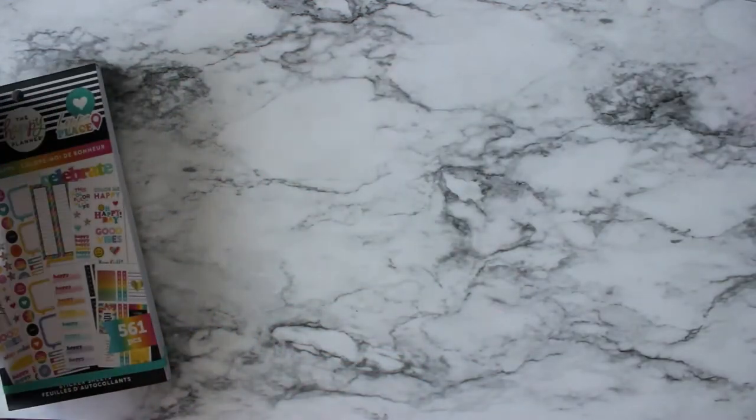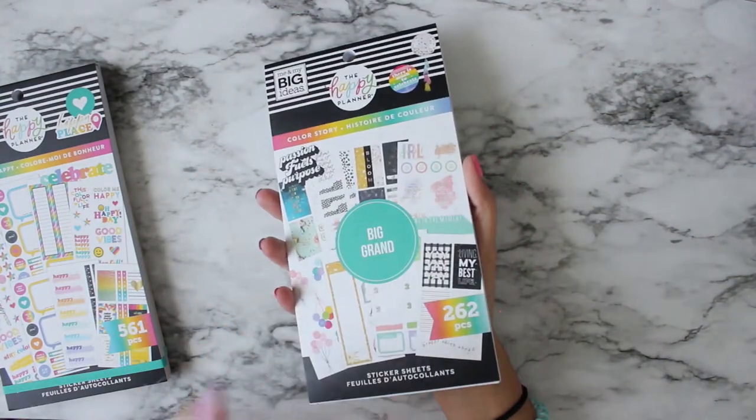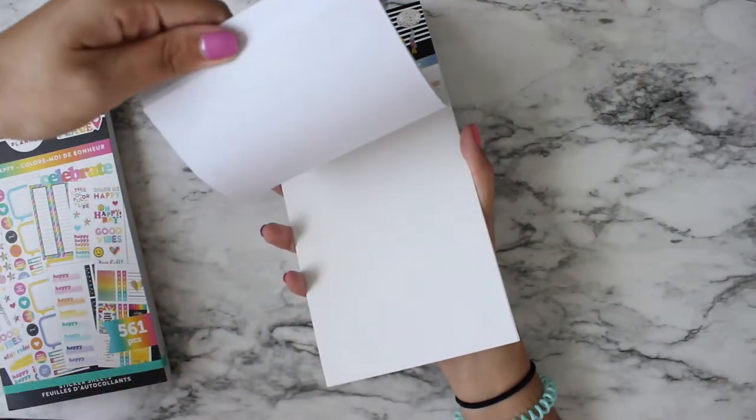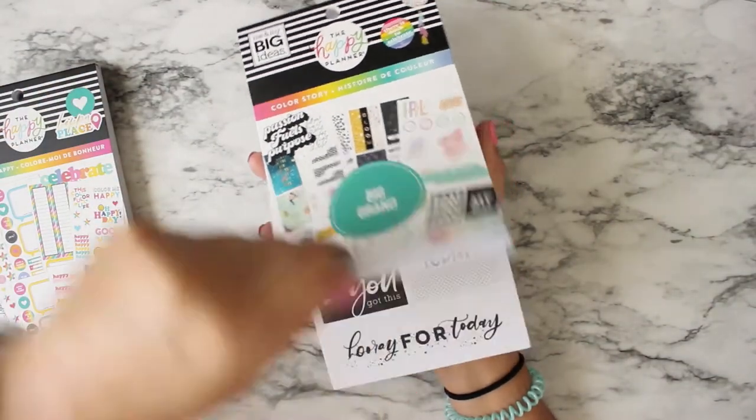And hi Gigi, it is really easy to come into Year to Shine and just easily have a spread all laid out for you. So this one is Color Story Big.